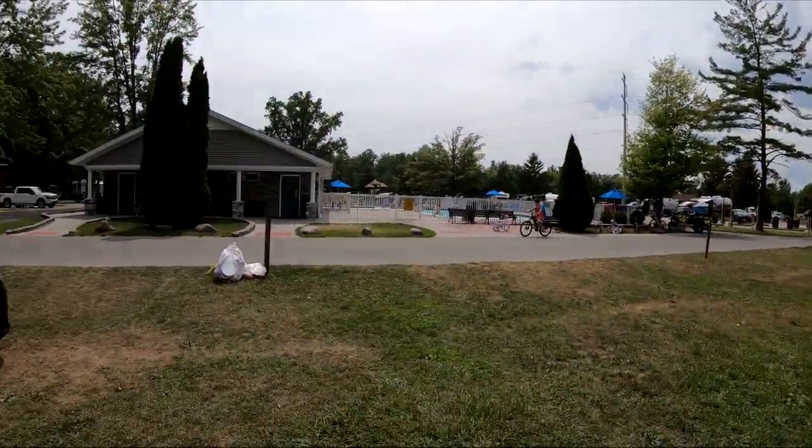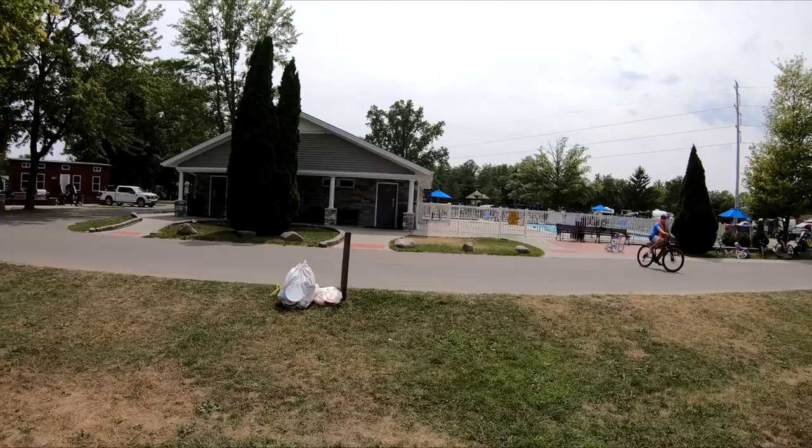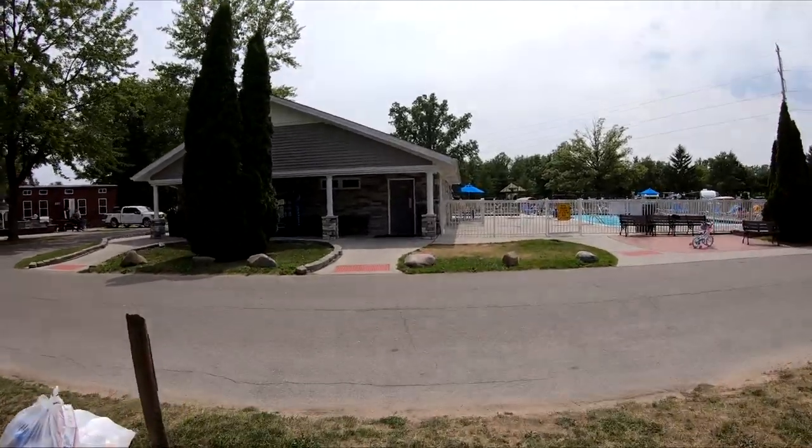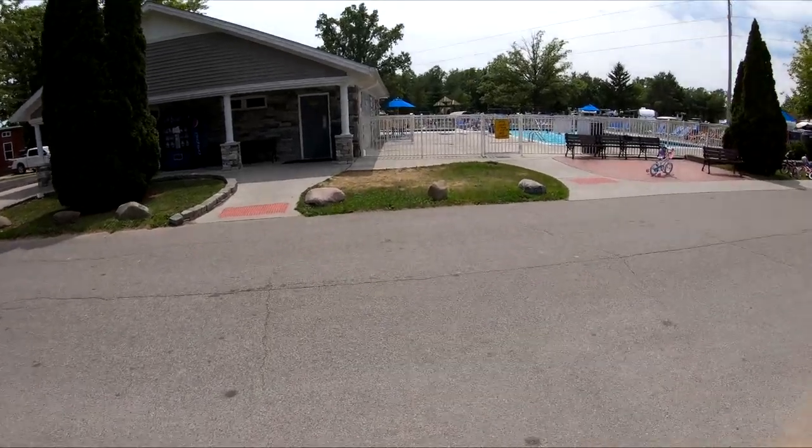All right, guys, we're switched over to the GoPro and we're gonna make that tremendously long walk over to the pool. Don't laugh, that's a joke. That's right, we're right across from the pool and the bathrooms. Best camping spot, in my opinion, in this park.